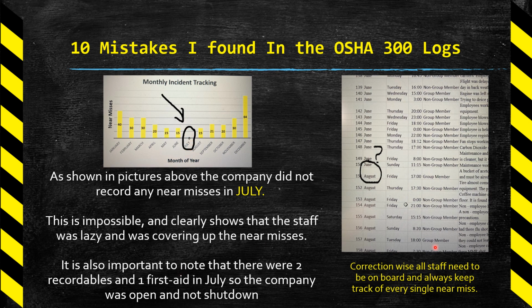And also over here we can see on our OSHA 300 logs that tally our near misses, it goes straight from June to August down here. Sorry, it's hard to see, but there is no July of near misses and it does not keep track of them. My belief is that it's impossible, and it clearly shows just the laziness, and they are trying to cover up the near misses overall, which is an error and it is a problem.